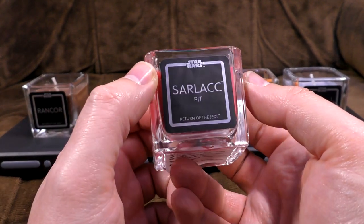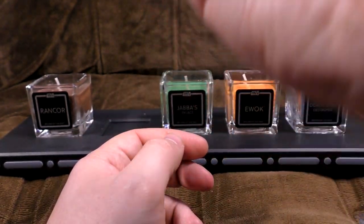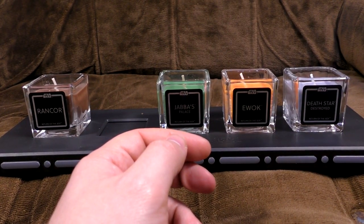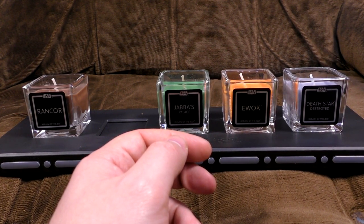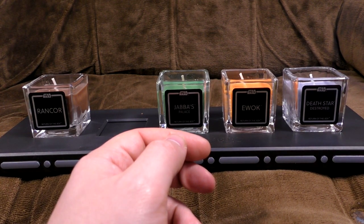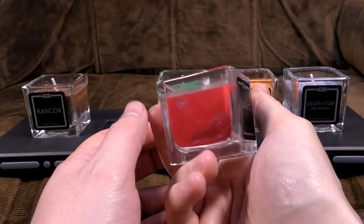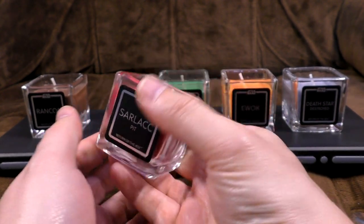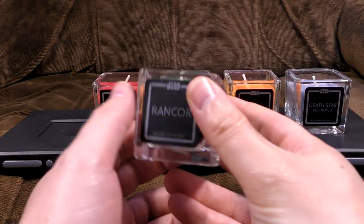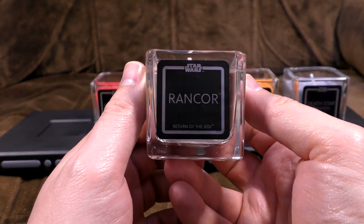Sarlacc Pit. Oh, God, a giant festering maw in the middle of a bloody desert. Go on then. Oh. Smells of soap again. What? Yeah, this is just kind of a slightly different and less potent form of soap than the Ewok one. Hang on, what's going on here? None of these seem to actually smell of anything interesting. That's how bizarre.